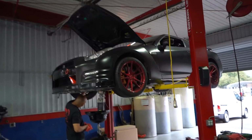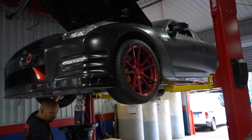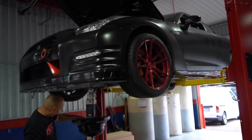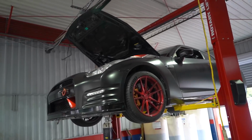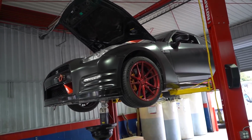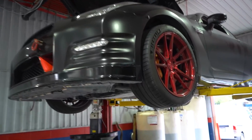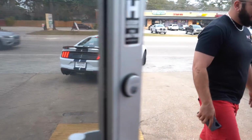Got the GTR up on the lift, getting taken care of. My apartment would probably kill me. They've already yelled at me before for doing stuff with cars, and they don't want me changing my oil in my apartment garage. So here we are at HPC, getting Liqui Moly done. The whole Liqui Moly treatment, gonna get it running better.